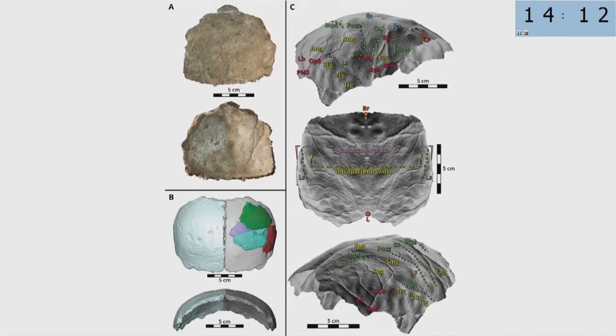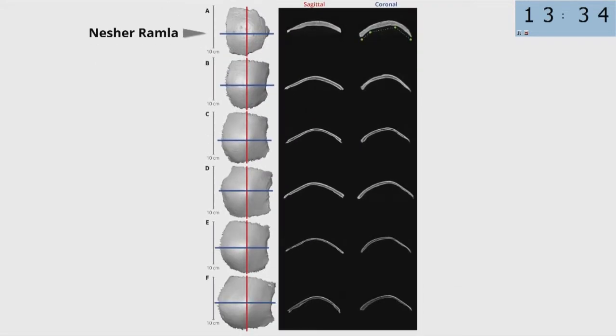And from that huge site, unfortunately, we have one parietal, but sometimes a single bone can be very informative. We have the right parietal and some fragments from the left parietal, and we were able to make a virtual reconstruction of the endocast. Since Nesher Ramla is between 170 and 120, it was critical to define which group of hominins this specific fossil can be affiliated with. So I will show you the slides.